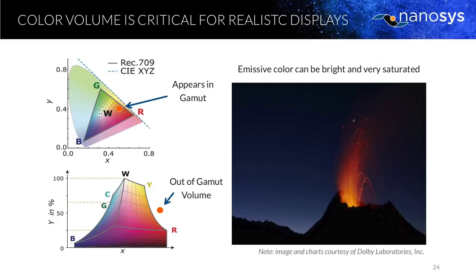Finally, this brings us to the concept of color volume. I think this term was introduced by Dolby, but it's pretty commonplace today. Basically, rather than look at the CIE diagram as a two-dimensional entity, we look at what intensity can be displayed by each one of those colors. And obviously, you want that color volume to be as large as possible and not very quickly pyramid to fairly low levels of intensity.